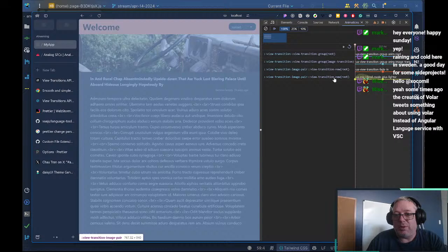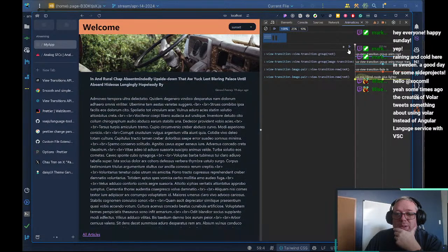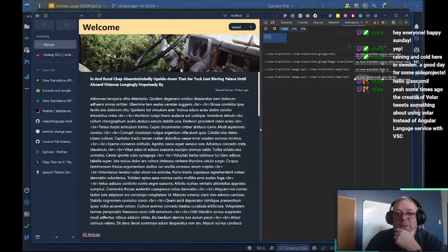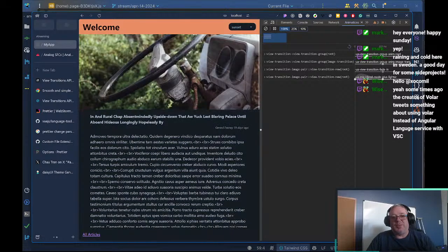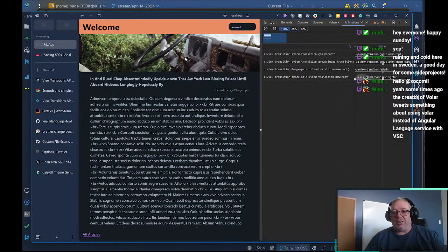We don't, I mean, the view transition for the root is still doing the lighter. We don't want getting like this weird, it's even weirder now because we don't have the crossfade anymore. Now we just got the lighter stuff. The whole page is flashing.